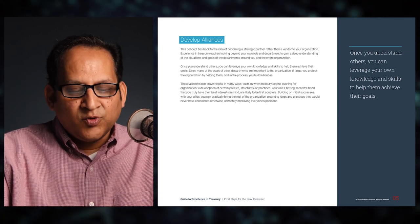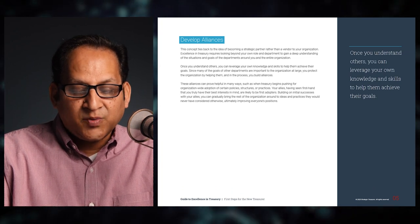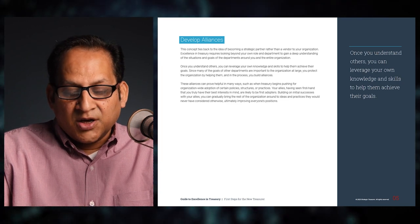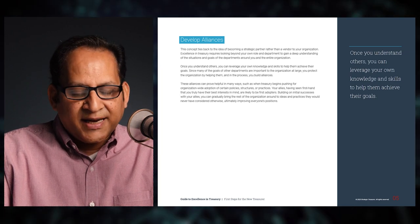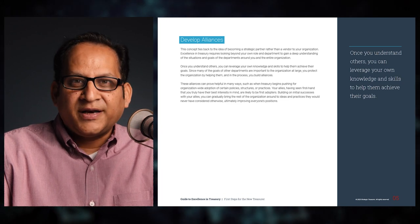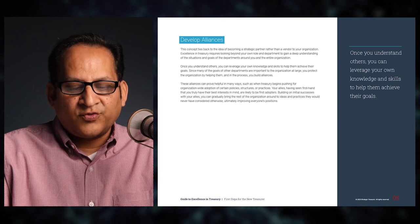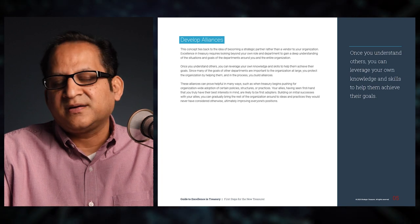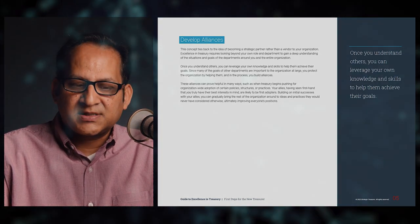These alliances can prove helpful in many ways, such as when Treasury begins pushing for organization-wide adoption of certain policies, structures, or practices. Your allies, having seen firsthand that you truly have their best interests in mind, are likely to be the first adopters. Building on initial successes with your allies, you can gradually bring the rest of the organization around to ideas and practices they would never have considered otherwise, ultimately improving everyone's positions.